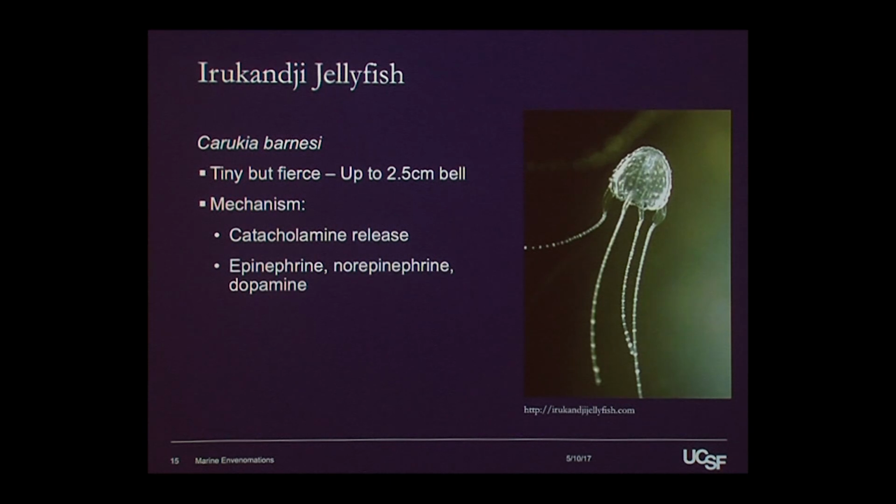They grow up to about 2.5 centimeters in maximal diameter in their bell. So they're really, really small, which also means they're really, really hard to see in the water. But their toxicity is fascinating. What essentially happens is that when you get stung by an Irukandji, it causes massive catecholamine release.